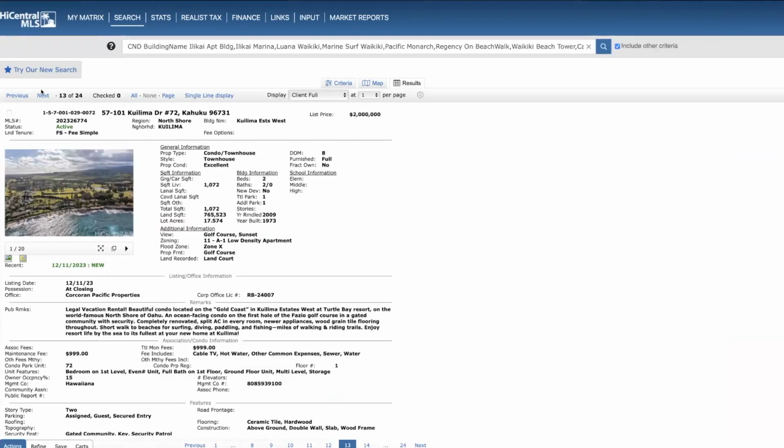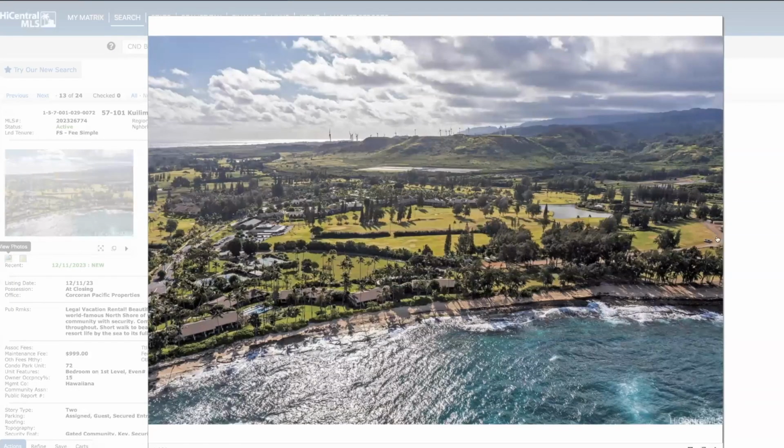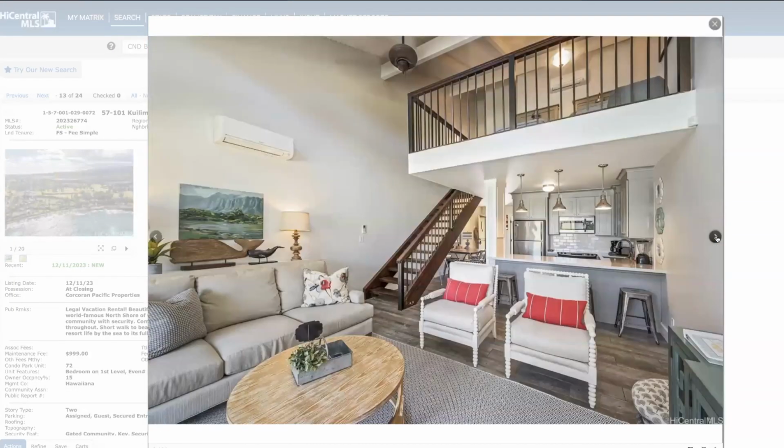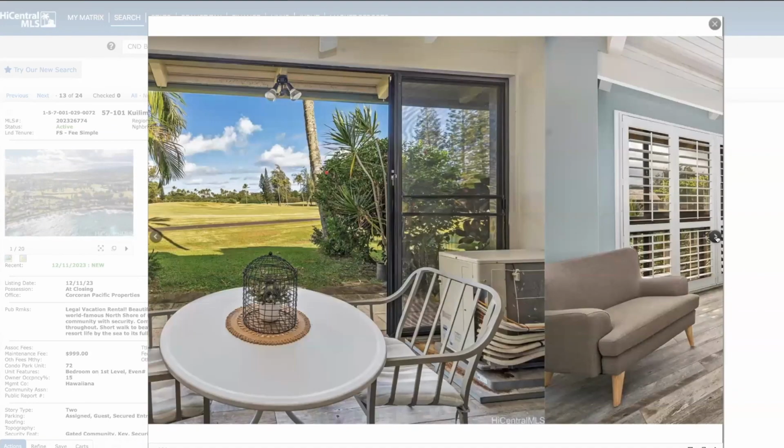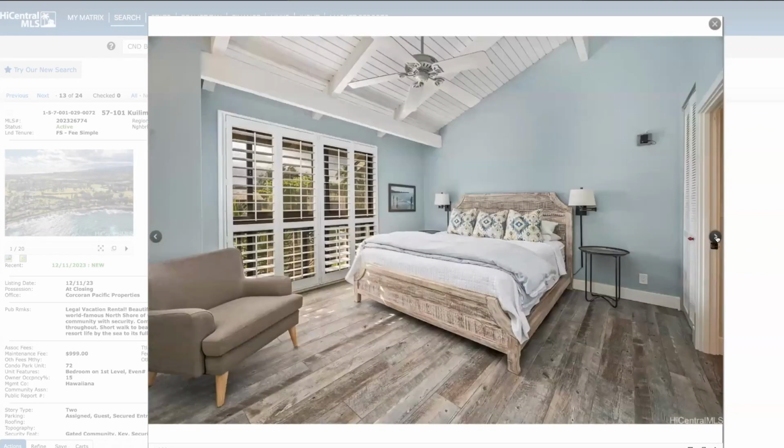Another one over in Kuilima West. This is a two bed, two bath, priced at $2 million. Just over 1,072 square feet of living space. Your dues, what it covers. This is a really nice looking unit. I really like how they remodeled it. Your main bedroom.